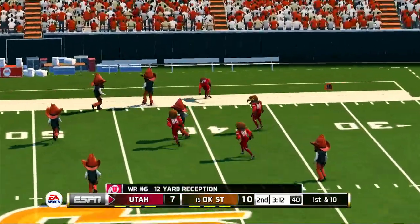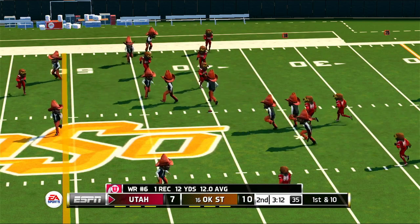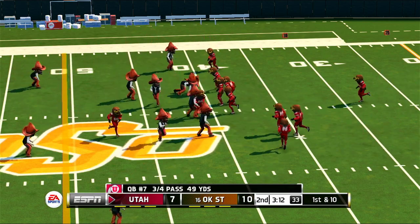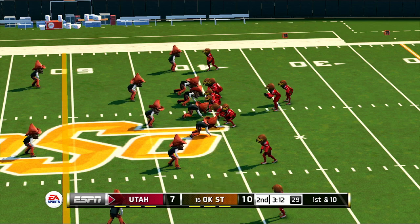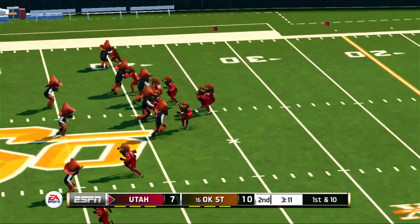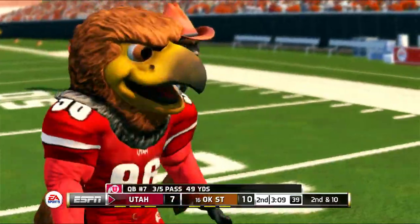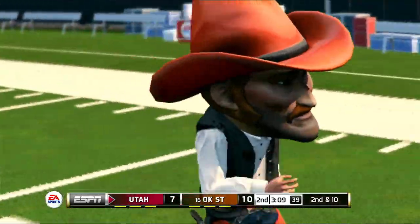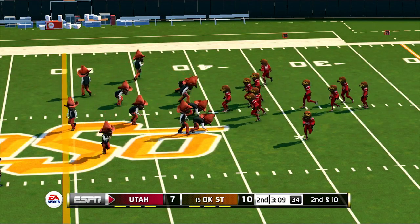Makes the grab and steps out right away. That one goes for good yardage and a first down. Yeah, that's just a nice gain on second down. Throws this one away. From their own 40-yard line, second down.